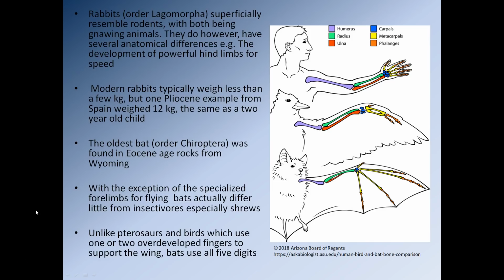In terms of the bats, the oldest bat has been found in Eocene age rocks from Wyoming, so it was the latecomer of the four. With the exception of the specialized forelimb for flying, bats actually differ relatively little from insectivores, especially shrews. So here you've got a picture of a bat. If you were just to take away this specially designed forelimb, the actual basic design of a bat is remarkably similar to other insectivores, especially shrews.